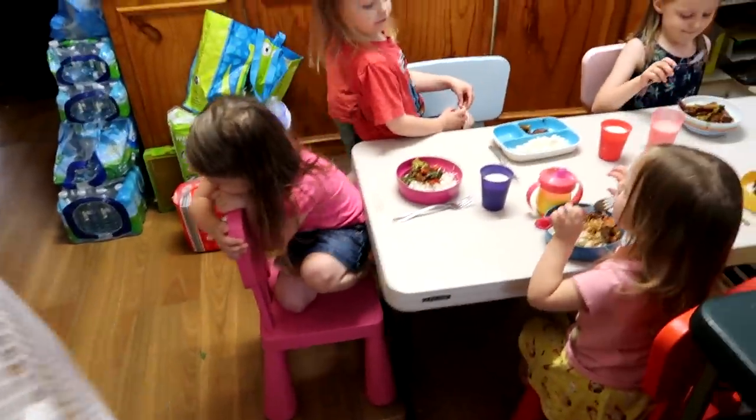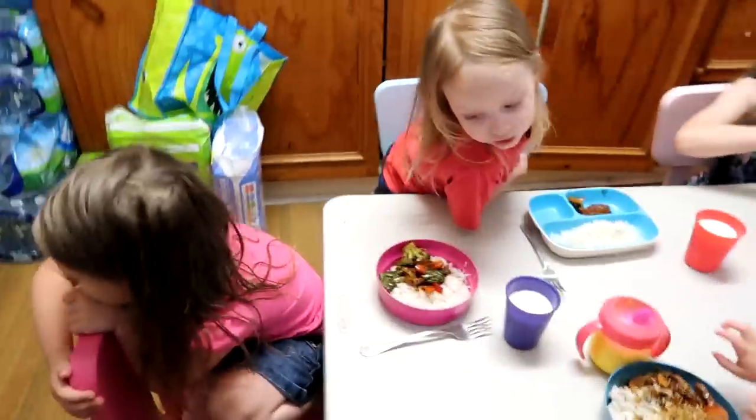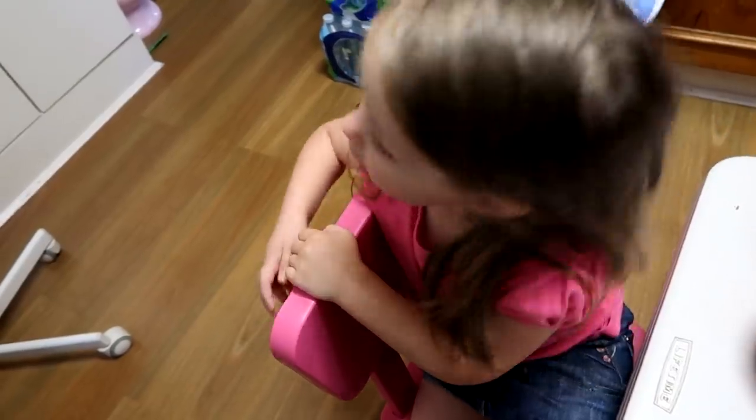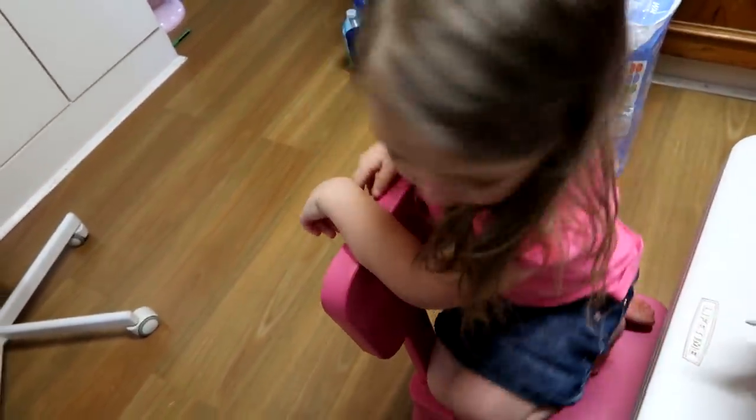Well, this is what's for dinner. Look, we can do like we did for Zoe, for Nora's. We push it to the side. There you go. Let's do that with mine.